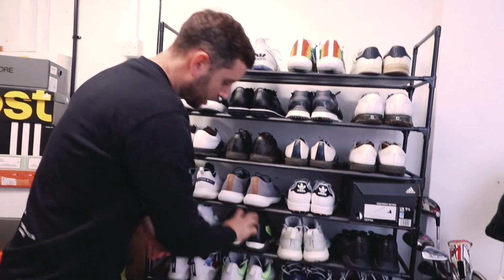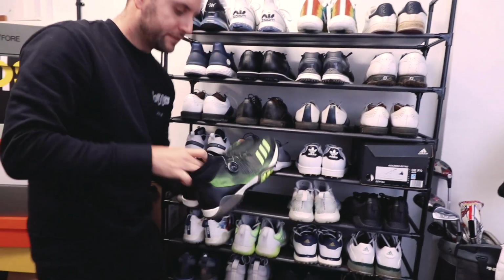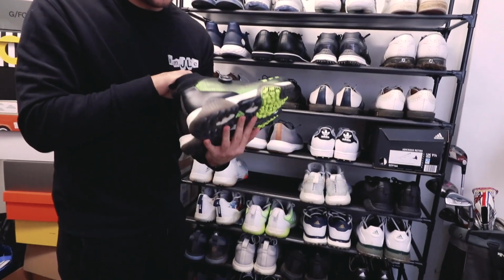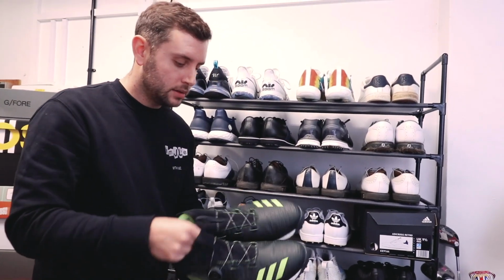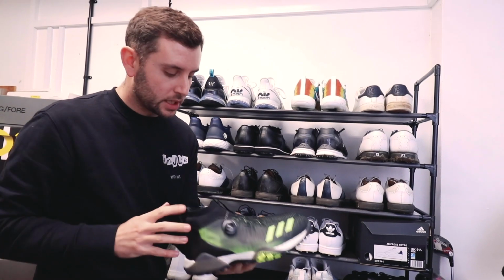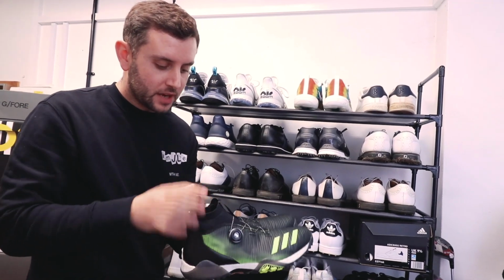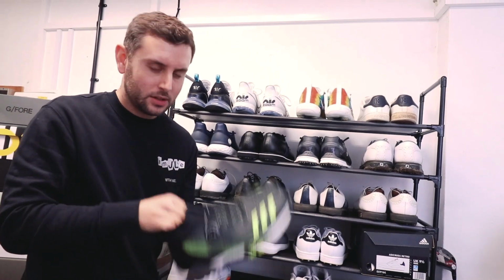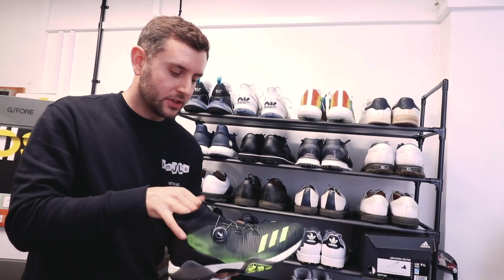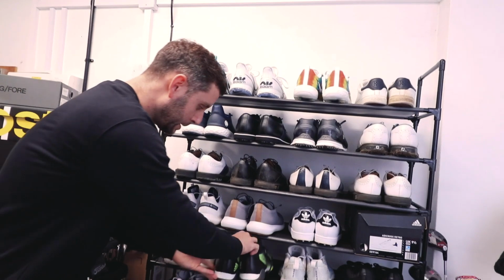Now we get into the Codechaos Boas. I don't find these around too much nowadays. So this is the black pair. I wore this pair a lot last winter as well. Really, really nice pair of shoes. They actually cleaned up really good. Very comfy. When you've got the trousers on, you don't really see the sock. Sock's not really a vibe for me, but still very nice, very comfy pair of shoes.